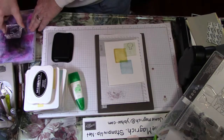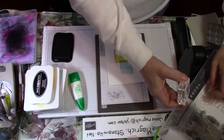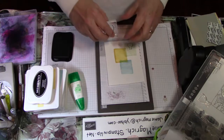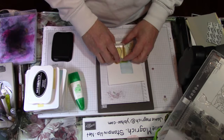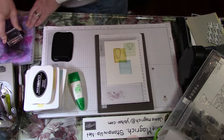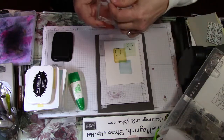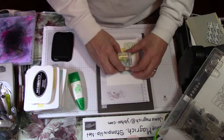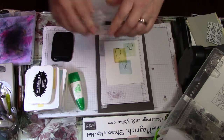Clean it off. The next one's that tall, fat one. Over this way a little bit. I didn't even wait for this to dry, so it might bleed a little bit, but it's alright. The one that looks like a wine carafe, right in the center here. Okay.